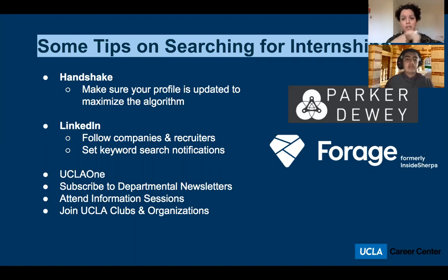And so that includes, where do you want to work? What type of company? What is the culture like, etc. And so the more that you tell Handshake, the more it's going to serve you up, without you having to search at all, opportunities that are coming through.